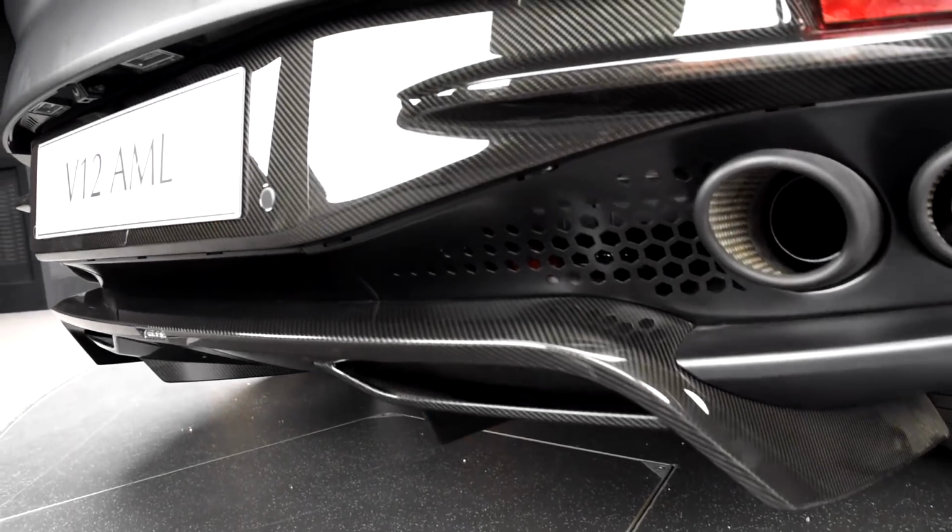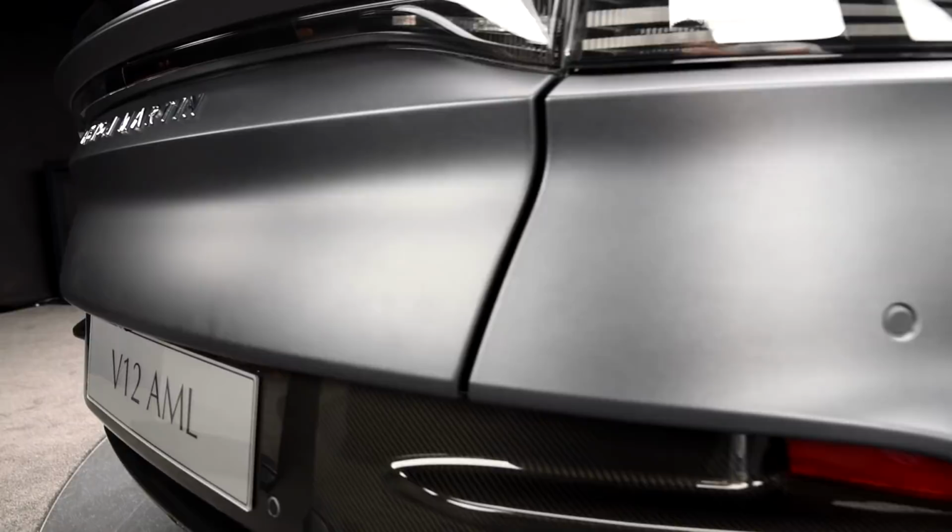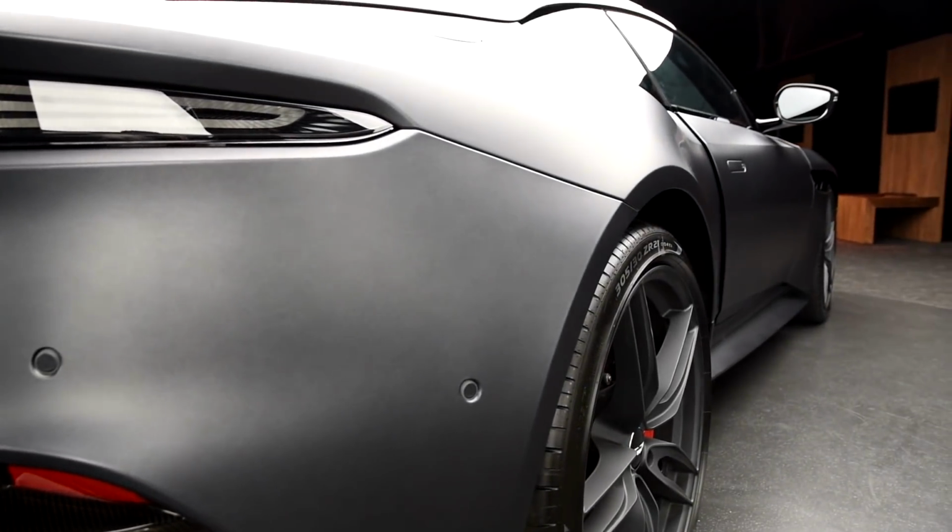The seats are amazing. The design on them, they're just very, very comfy. I mean, you could do endless miles in this. I did a fuel efficiency challenge with the DB11.